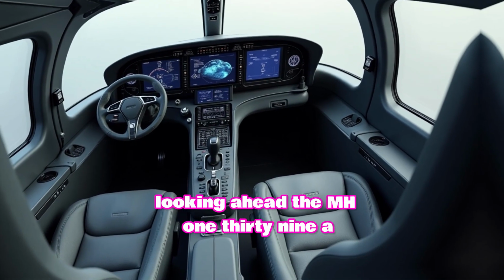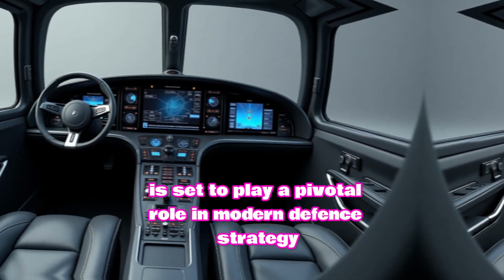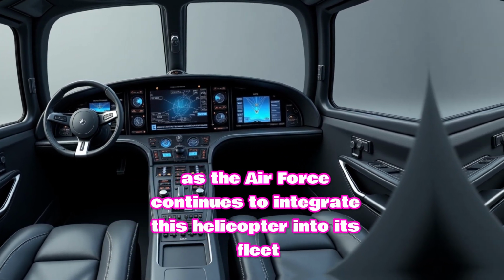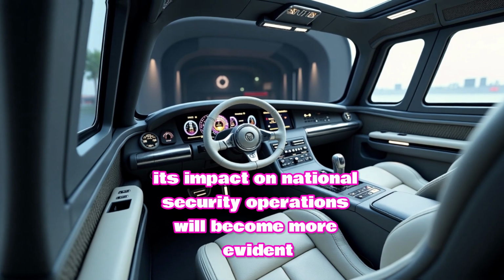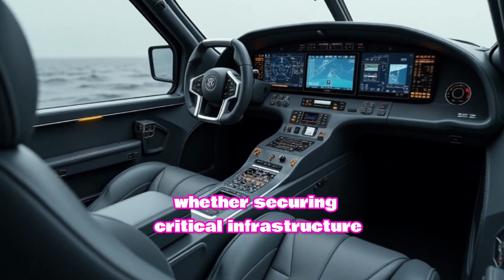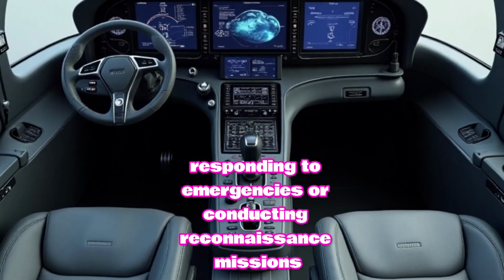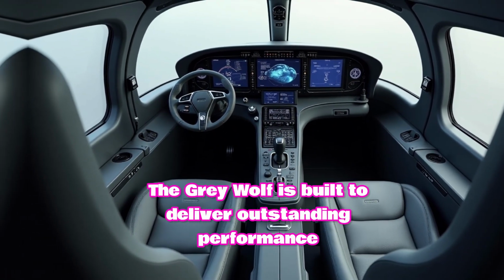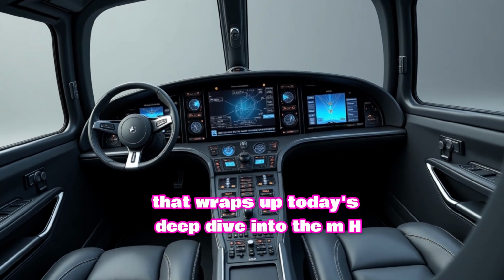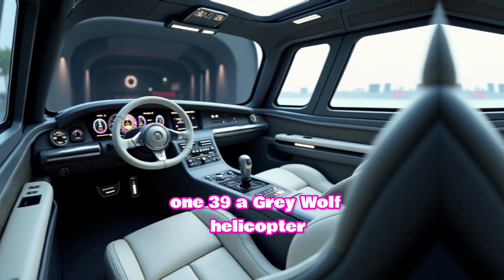Looking ahead, the MH-139A is set to play a pivotal role in modern defense strategy. As the Air Force continues to integrate this helicopter into its fleet, its impact on national security operations will become more evident. Whether securing critical infrastructure, responding to emergencies, or conducting reconnaissance missions, the Grey Wolf is built to deliver outstanding performance across a wide range of scenarios. That wraps up today's deep dive into the MH-139A Grey Wolf helicopter.